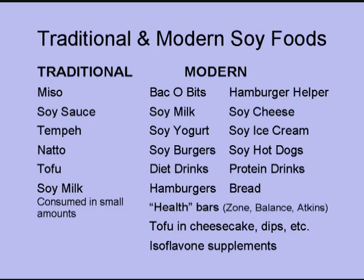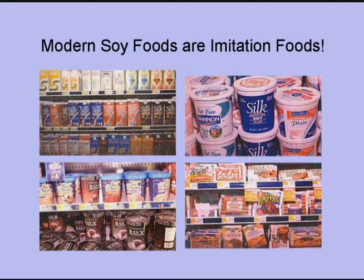They are consumed in small amounts in the context of a nutritious traditional diet, versus the modern soy foods, which are processed foods. They're added to a lot of familiar foods, like soy being added to hamburgers, soy is added to bread, and then all of these imitation foods. And then soy being consumed in inappropriate ways, like tofu cheesecake and tofu lasagna and so forth. And then, to make matters even worse, they've actually isolated these isoflavones and they're selling them as supplements, especially to women. I can't stress enough that soy foods are imitation foods. They are packaged and flavored and presented to look like the foods that they're replacing. And the industry would love for you to consume these foods rather than the real foods. There's a lot more profit on soy milk than there is on real milk.